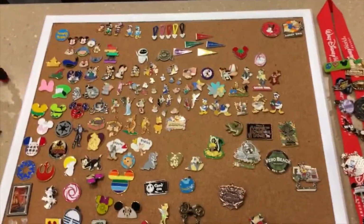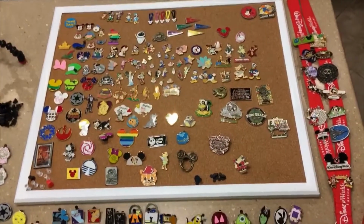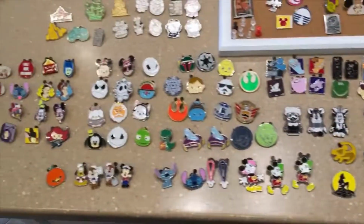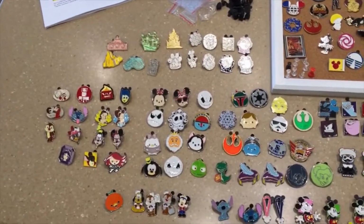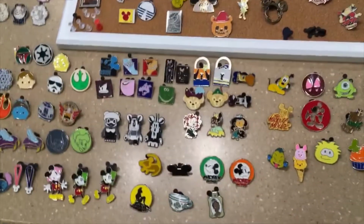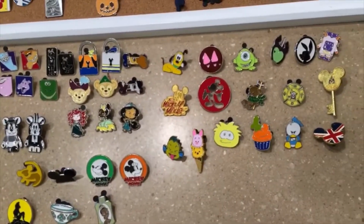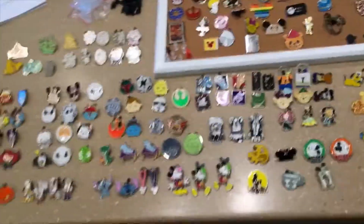So this is our pin board, and we've got some more pins on the lanyard. These pins out here on the table are the pins that we recently got online from a couple of different places. So I'm going to show you which ones are fake, which ones are real, and how to tell, so that you know what you're getting at the parks and also what you're getting online.